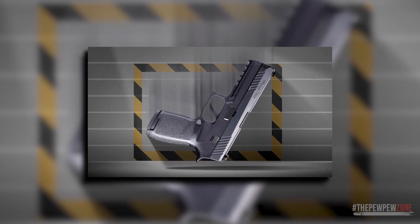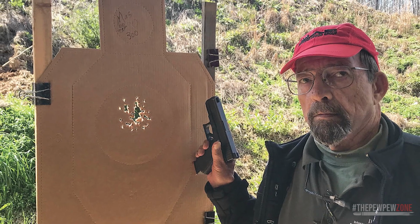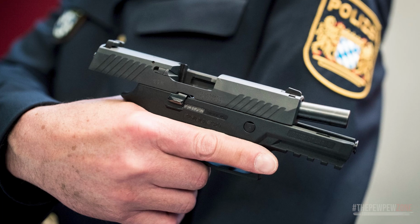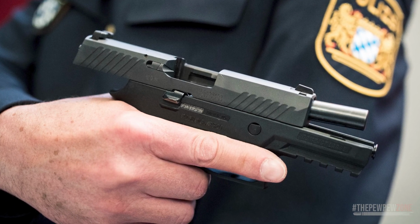However, incidents of accidental discharges with the Sig P320 still occur. Some police departments have even stopped issuing it to their officers, like the Wyoming Highway Patrol in 2020 and just a few months ago, the Milwaukee Police Department. Countless police officers are claiming that their standard issue Sig P320 sometimes shoot without the trigger being pulled.